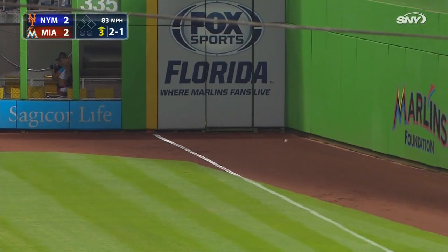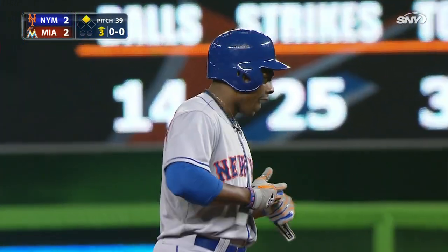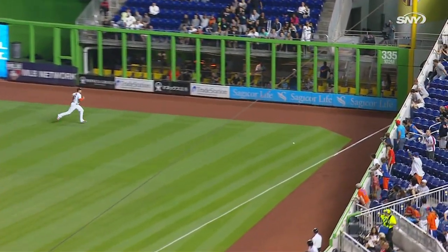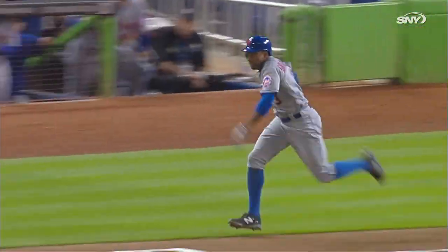Granderson drives one down the right field line. That's a fair ball going to the corner. Stanton over to dig it out. Granderson pulls it at second base with a leadoff double. So Granderson, who had a bullet his first time up that was caught, this time rips one down the line. Continues to come around. Curtis starting to swing the bat much better. Got off to a horrible start. Can't keep a good man down.